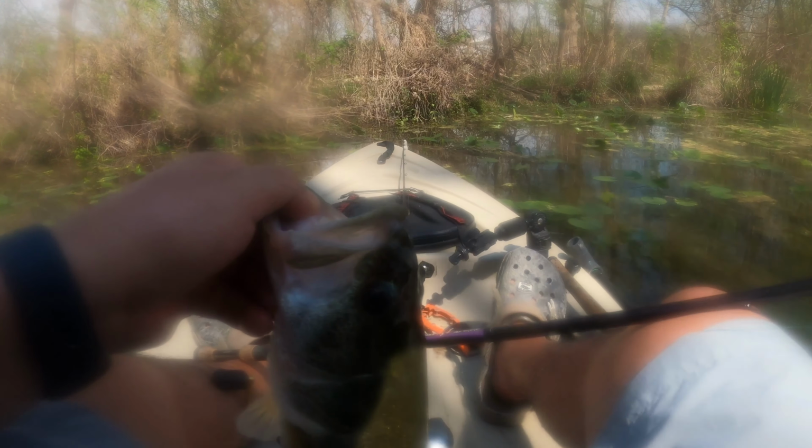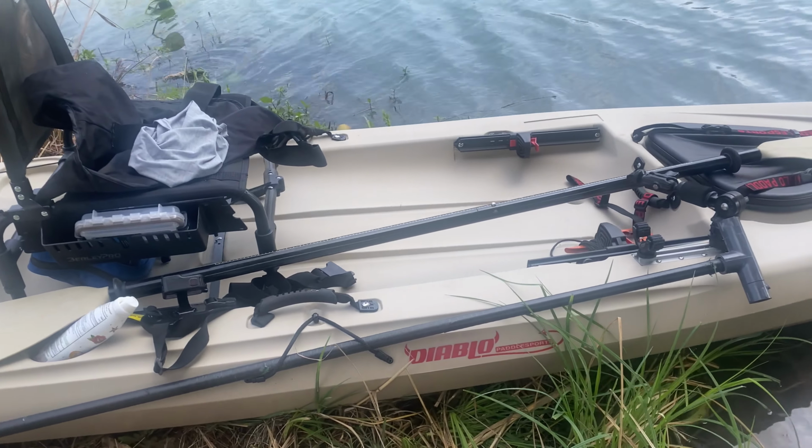But yeah, I got to explore a new side of the Guadalupe River, and I got to use my new kayak, which I love. I love it so much. It tracks well and is very, very stable.